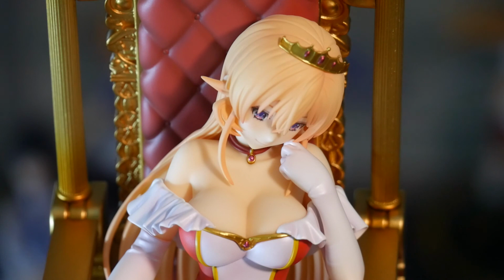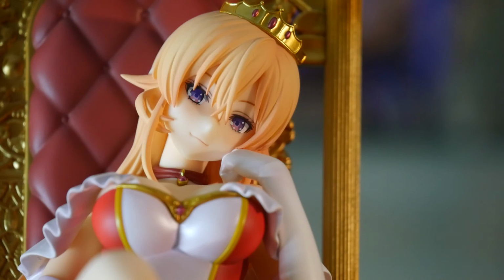And they've nailed her hair. The colour in particular, I think there was a real risk that they could have made it a bit too orange, but Erina's hair is more of a gorgeous, almost honey blonde. And words cannot even begin to describe how perfect her facial expression is.